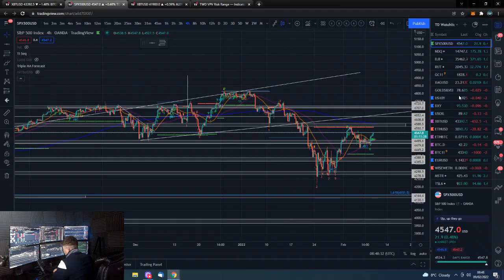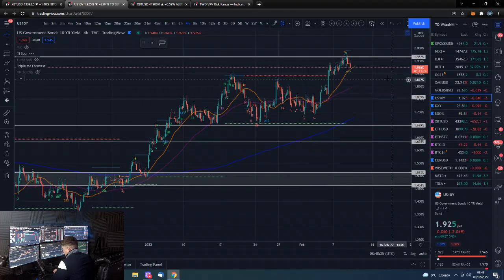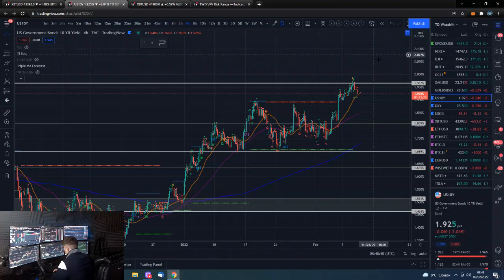All I will say is just watch this. If this breaks back above here, it will potentially accelerate. If it just accelerates to the upside, that is going to cause problems. That could instigate a decent stock market sell-off. So we shall see what happens there.